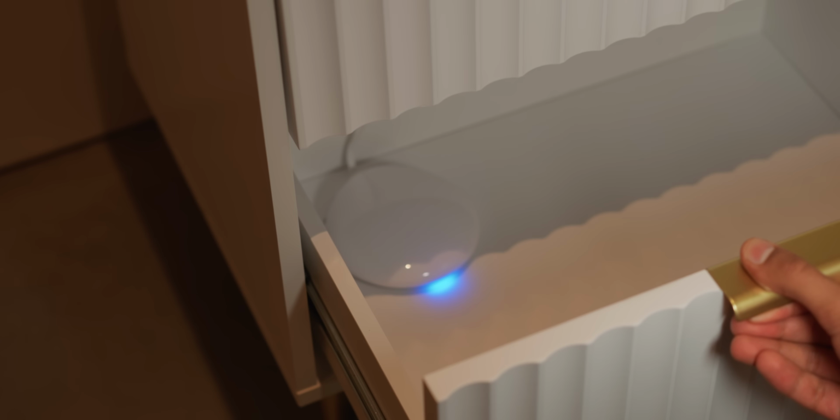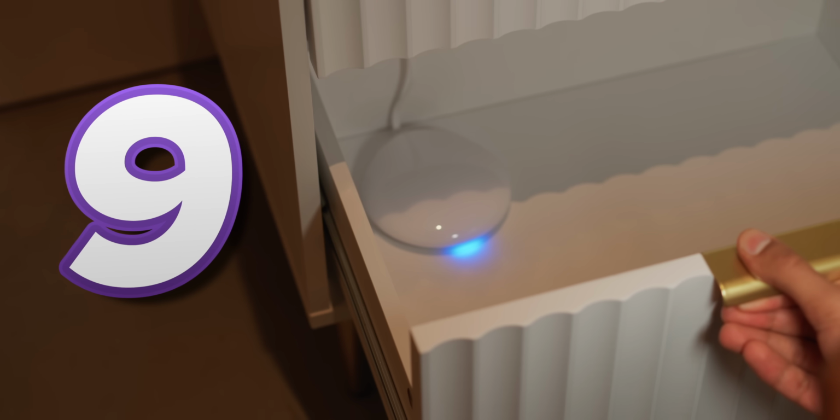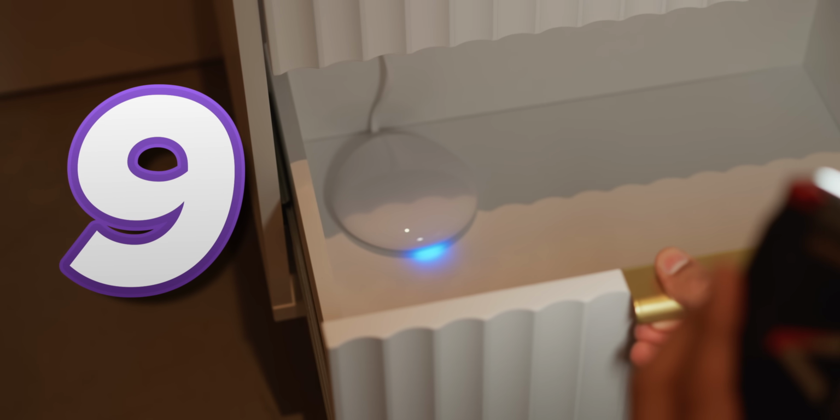So we had to get and hide a total of 9 of these in our various different rooms, which is a little bit of a pain. And now, just before my infuriating mistake, let's talk about the bed area.